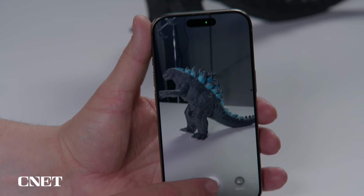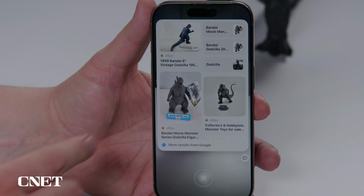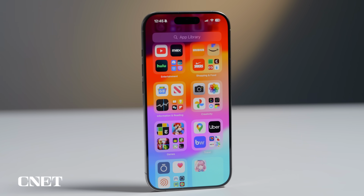I did try using it with visual intelligence, and that's quite a bit of fun for searching things on Google or prompting ChatGPT.